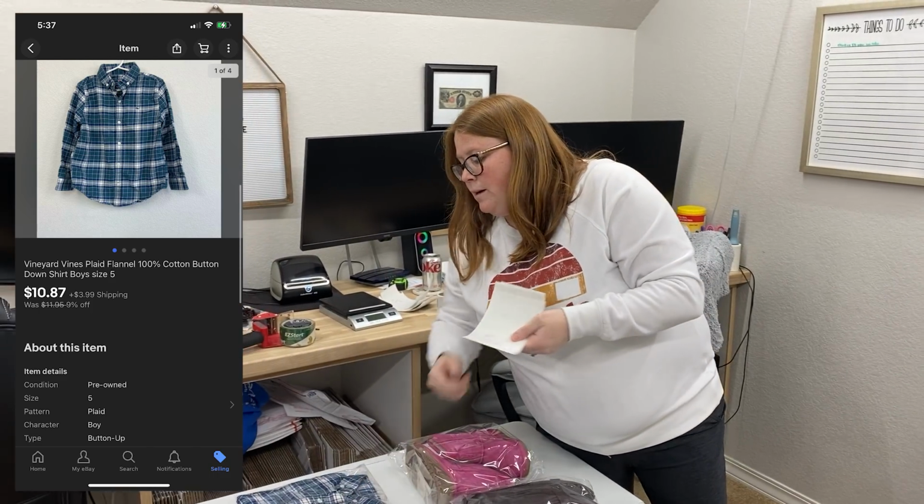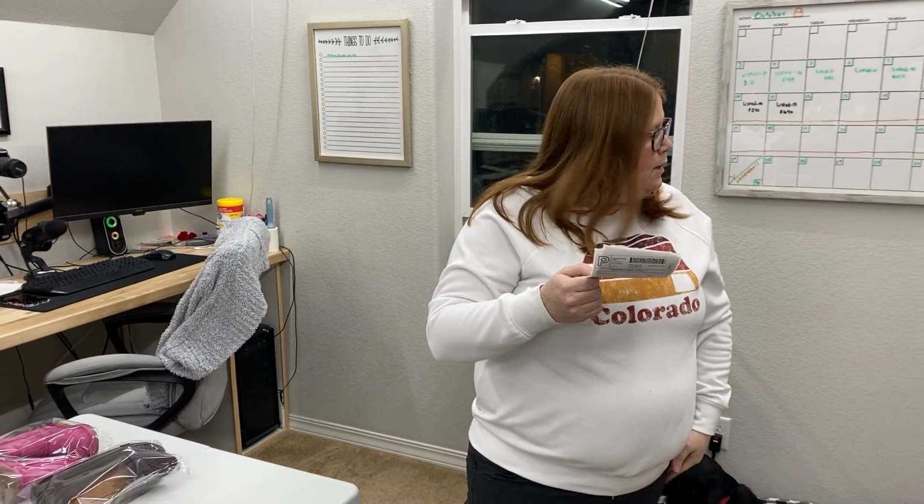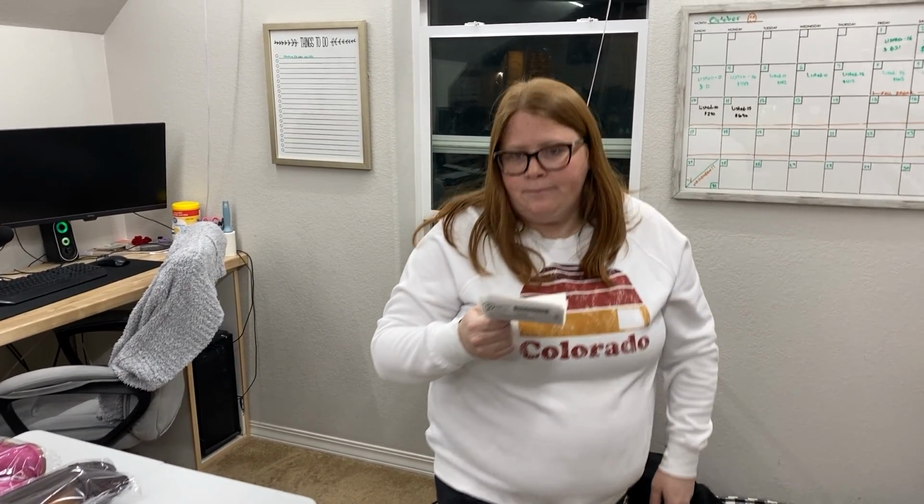But kids' Vineyard Vines does do well. If you ever find it at the thrift, it's probably gonna be $1 or $2 and probably worth picking up. Yeah. All right, box K.